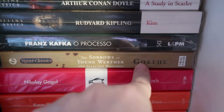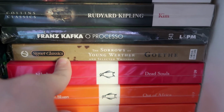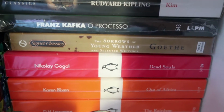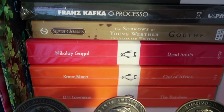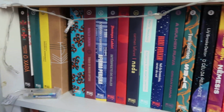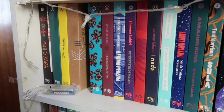I don't know how to say this, I'm so sorry, but it's The Sorrows of Young Werther and Selected Writings. We have Dead Souls by Nikolai Gogol. We have Out of Africa by Karen Blixen, and The Rainbow by D.H. Lawrence. So this next shelf is filled with books that come in a subscription box from Brazil.